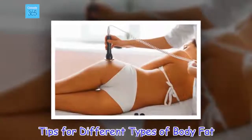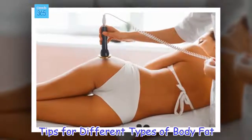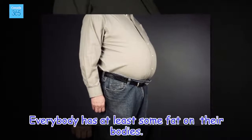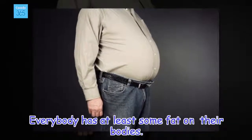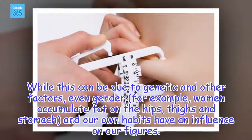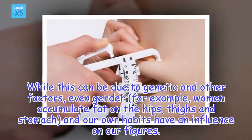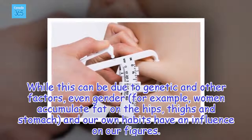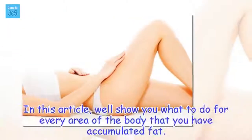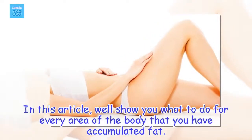Tips for different types of body fat. Everybody has at least some fat on their bodies. While this can be due to genetic and other factors, even gender, for example, women accumulate fat on the hips, thighs and stomach, and our own habits have an influence on our figures. In this article, we'll show you what to do for every area of the body that you have accumulated fat.